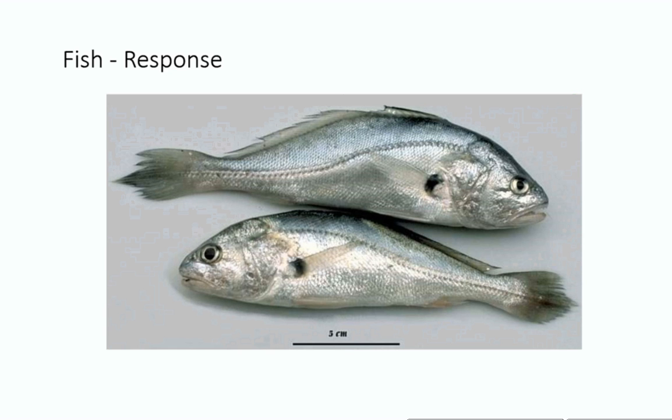For response, they have a very well-developed nervous system and a brain. There is some thinking in fish, though not as we think. They're not able to think about their own thoughts or anything like that, but they are able to make basic decisions based on stimulus.